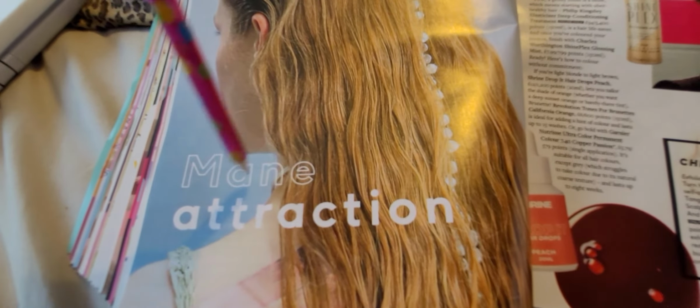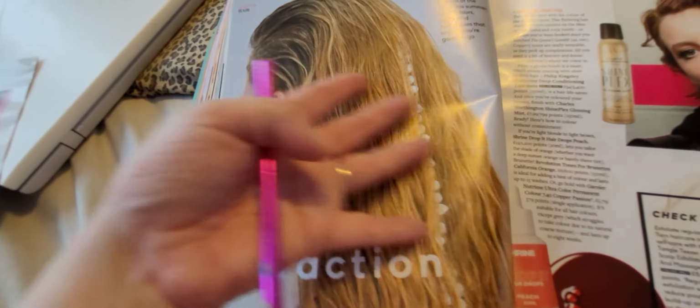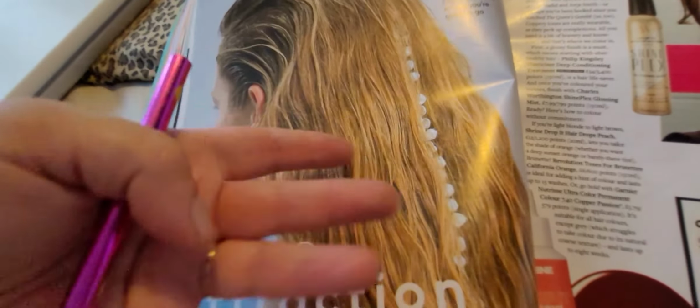Main attraction, I get what they did there. Main, because it looks like a mane of hair, attraction. I get it. And also the main attraction.